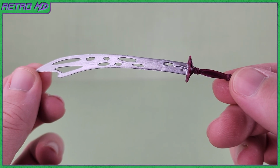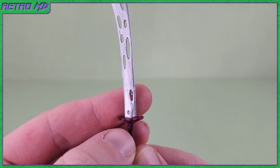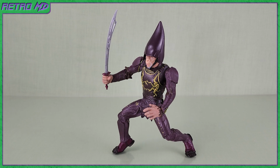The next accessory up is his sword. I must admit this is one unique looking sword. There are holes cut out all down the blade. The sword can only be held in Thade's right hand.